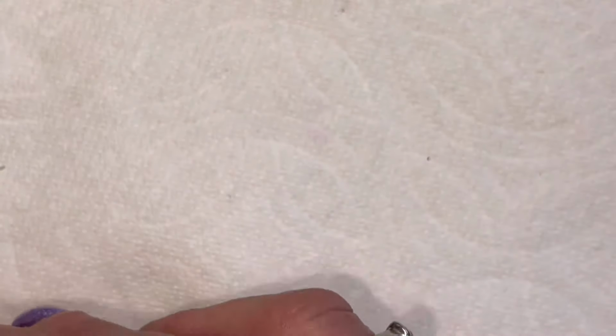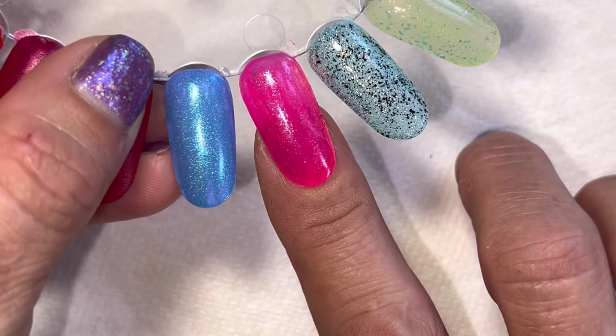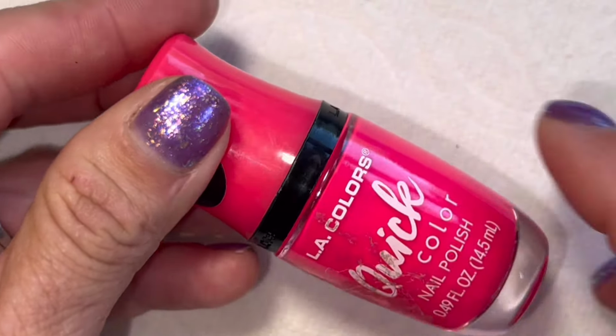Oh yeah, I have that one right here. So I used it in that combo for this right here, which I also used Zoya's Leia on top of. That's how I got that. So this is Swift from LA Colors.